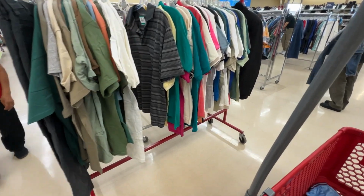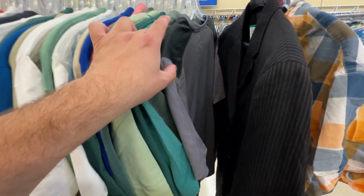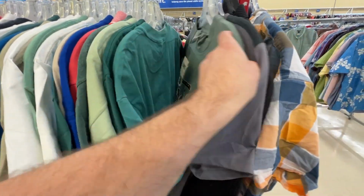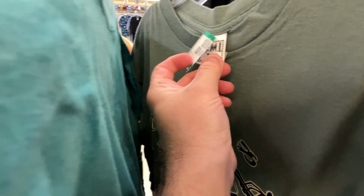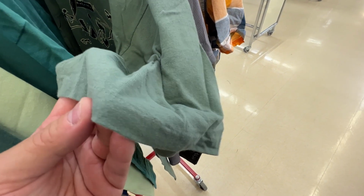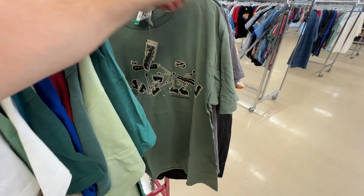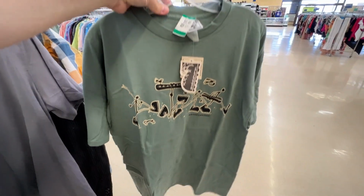And this brand new rack that they just brought out is where my day completely turned around. This was probably half the shirts on here were vintage 1990s. This is cool. Early Man Industries, I think EMI is, with the tag. The tag is old, I could tell. It was single stitch, which is always a good sign. They're asking between about $4.49 and $8.49 for these shirts. There's a discount, so this cost me about $7.